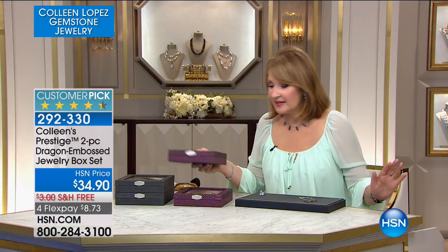When you want to go find a piece of jewelry, you have them stored in an organized way, and you can just peek in too. You can peek in the top and you see what you have. So if you'd like to own them, I wanted you to see it because they're almost sold out. Good luck. I hope you're able to treat yourself.